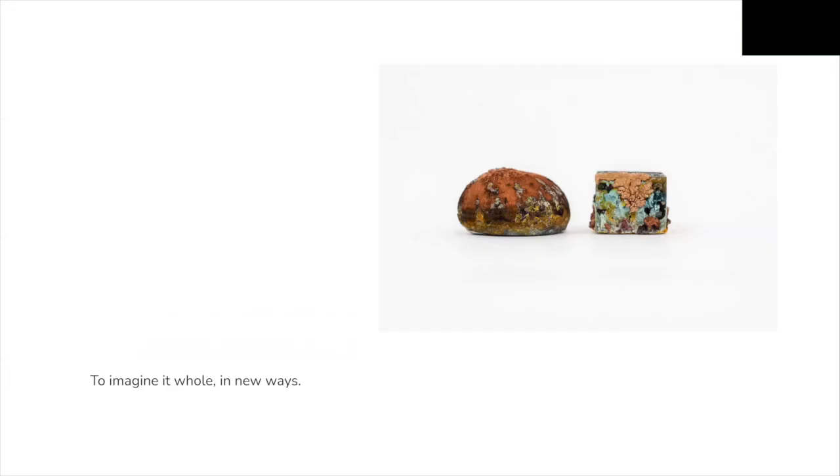So maybe what we're trying to do in our work is actually try to see the wasteland as not so much this anxious landscape, but as something that allows us to imagine it in a whole new way. So in this right image, this is just little pieces of slag geopolymer that we formed, and we electroformed waste copper wires back onto the slag. So in a way, we're reversing the production cycle.